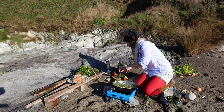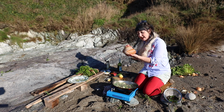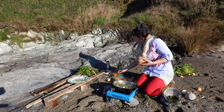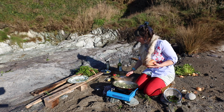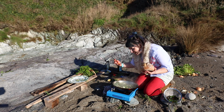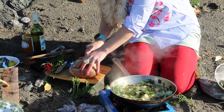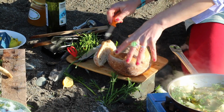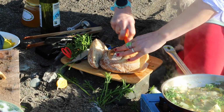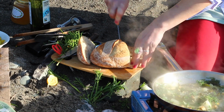Now, whilst that's taking a little moment, we're going to cut some of that beautiful sourdough, which is also locally made in the village and sold at Widdicombe's. And the bread is going to be used to mop up all these wonderful sauces and keep this lovely dish together in a nice mouthful. All right, so we're soon ready to serve. Quick as that, quick and easy.